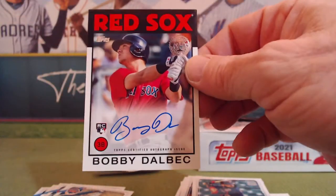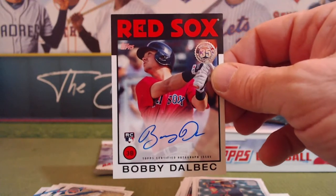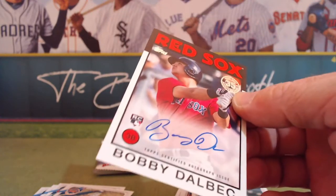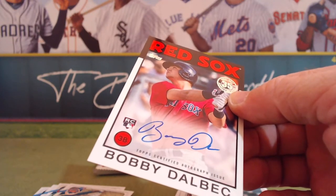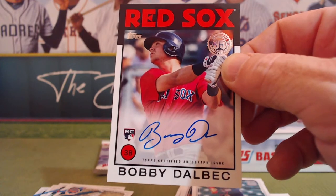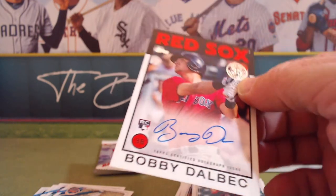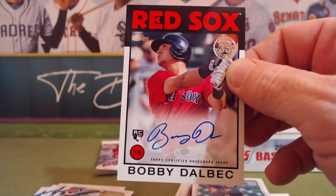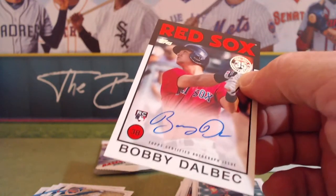Double O out of me. Bobby Dalbec. There's a good one for the Red Sox. And Eric C. That is on card. You can see it's like maybe a ballpoint or a fine tip marker there, actually. So you can see it almost leaves an indentation on the card. That's very nice. Great young talent again.